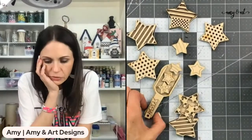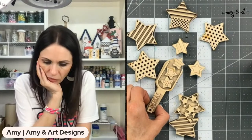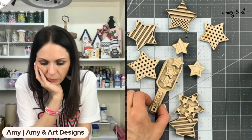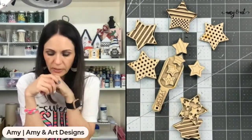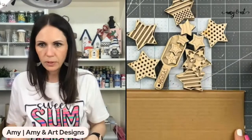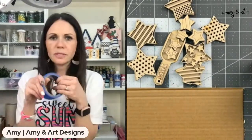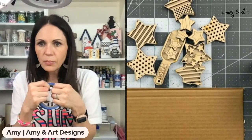I think you could paint the scoop white or red. Red would actually probably be really cute. But I kind of wanted to tie in some of the, I don't know. Let me think. What do you guys think? I was thinking about doing the scoop in brown, but the gumball machines.